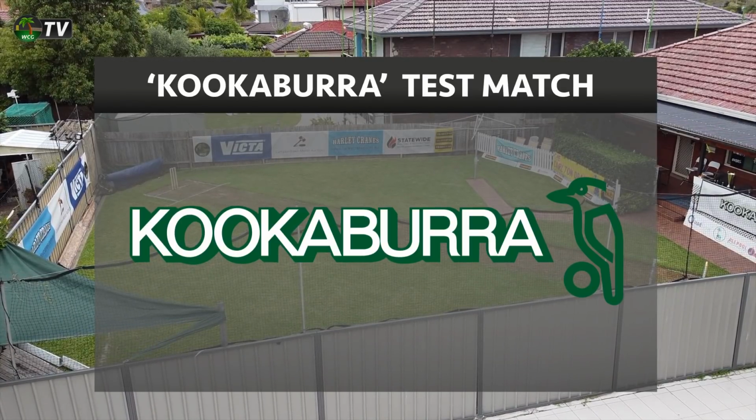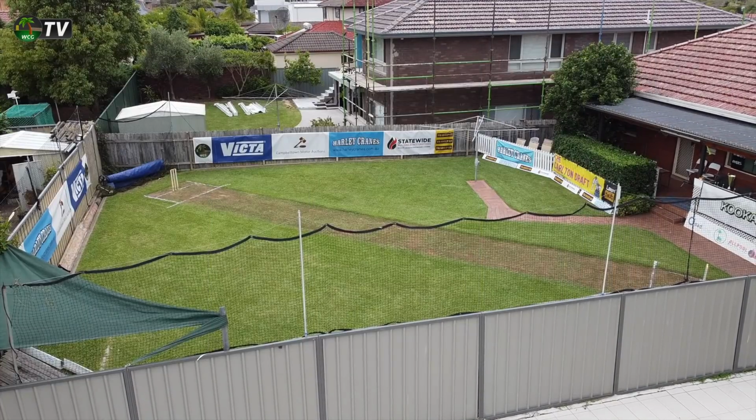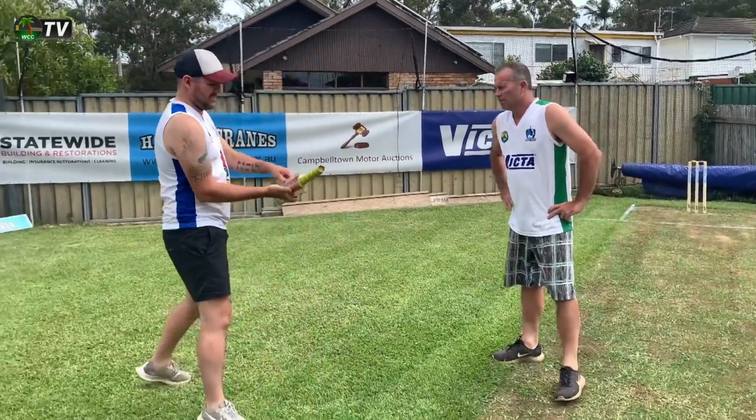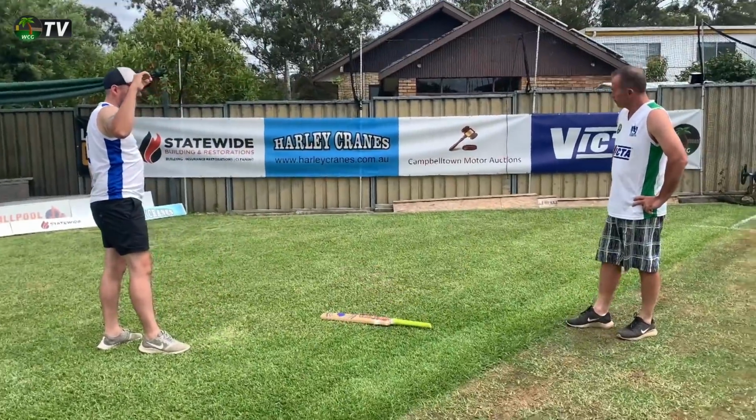The two skippers are making their way out into the middle for the all-important toss. Your call. Flats, heels. Heels. Ball the bat.